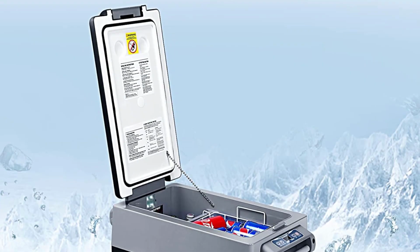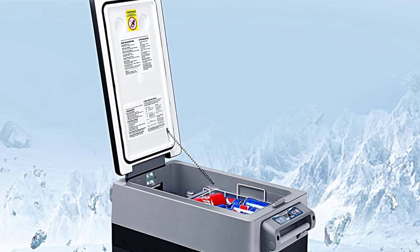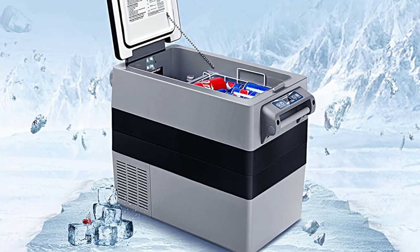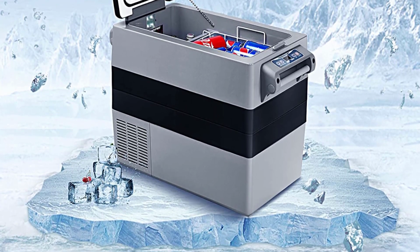The Costway's extra long cords add range to its placement and are much more pleasant to move around, weighing significantly less than the rest of the compressor models in this review. However, the Costway isn't known for its durability or longevity.